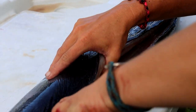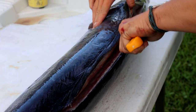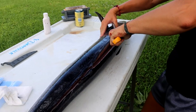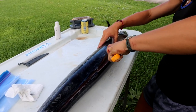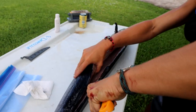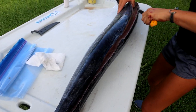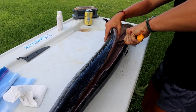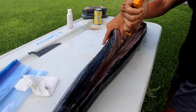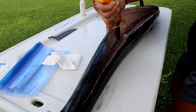So let's just do big strokes all the way down on this fish here. And wait till you see this gorgeous meat. Oh, this knife is so sharp, I just cut through the other side. Wow, no big deal. Going over the backbone now, and you see how I'm really bending that knife, just using the bend in the blade so I can get as close to the meat as possible. Now bending it back down over the spine.